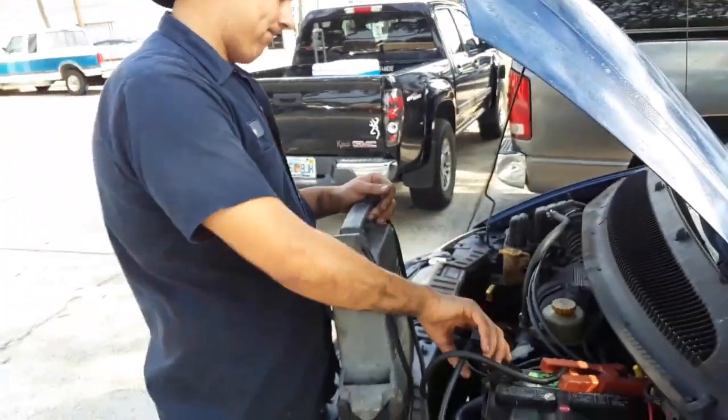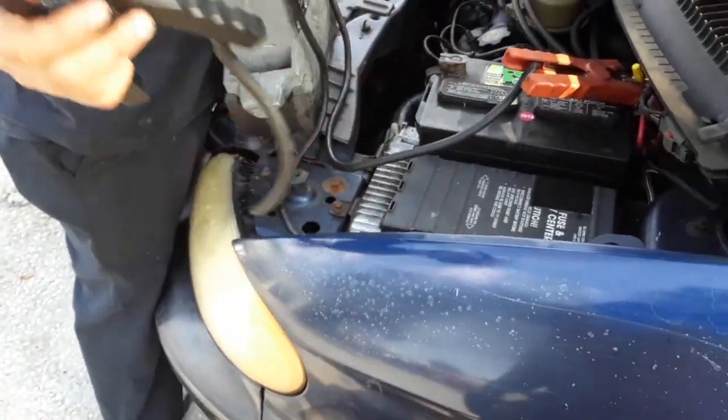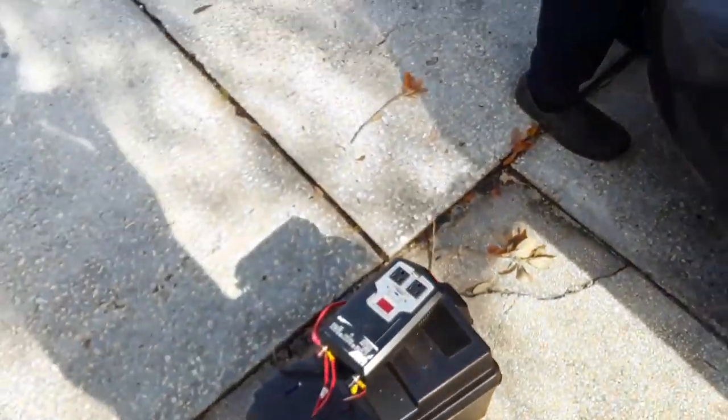Oh, man. It's like 6 years old. Battery, bro. Yeah. It's charging 13.5, so the alternator's doing its job. Right. You just need a battery. All right, so I'm going to try swapping out this one to that one.